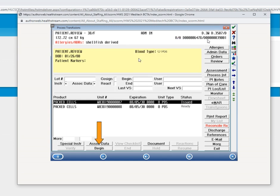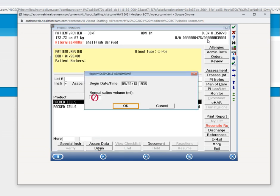The next step is to begin the transfusion. Enter the begin date and time. The normal saline volume will be documented at the end of the transfusion.